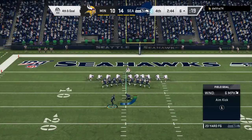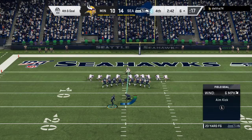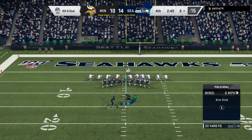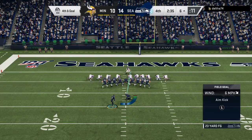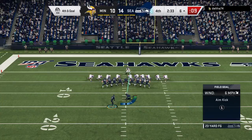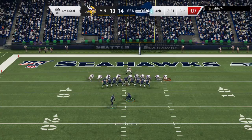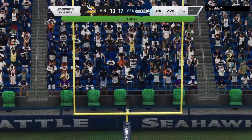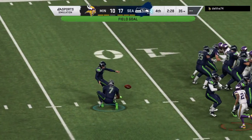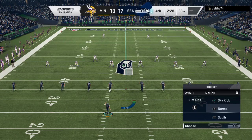So on 4th down, out trots the kicker in a big spot here. From the left hash, a chip shot here. Myers' kick is good. And that moves him up by a touchdown now at 17-10.